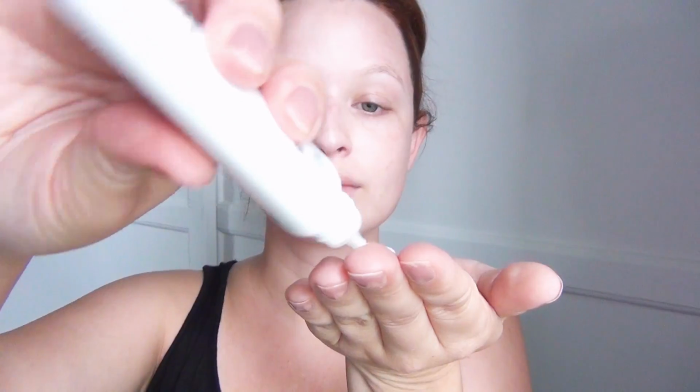Again, apply this in upward motions on your skin and then pat it into the delicate skin around your eyes. Sunscreen is so important for preserving your skin and making sure it stays healthy. I recommend you put this on your ears and behind your ears as well as on the front of your neck. And this is really great if you're going to put it on under makeup.